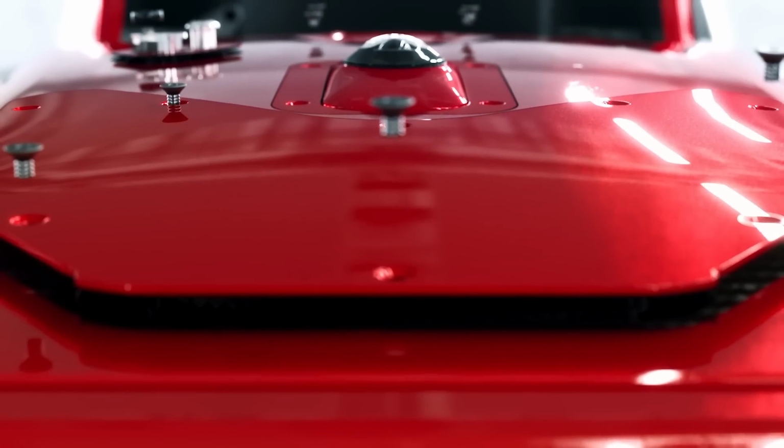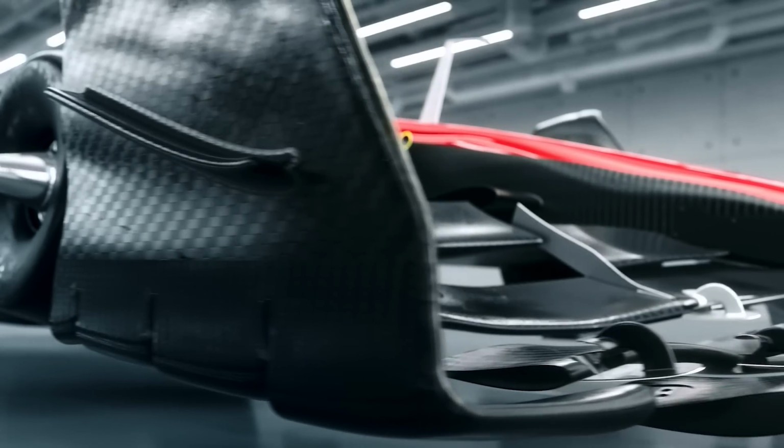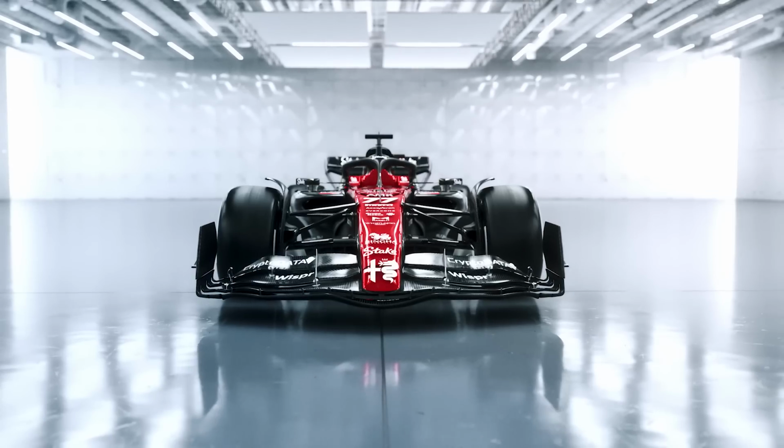During the launch, the team's technical director explained that a lot of concentration was put on changes to the rear of the car to unlock performance, and that includes things such as redesigning the rear suspension and the gearbox casing, which in turn allowed them to explore new cooling layout options. Of course, all of that is in addition to the floor changes enforced by the new regulations.